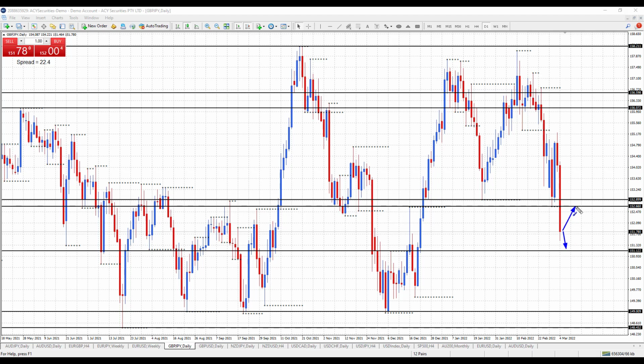Does resistance hold? 152.66 is daily resistance, 152.89 is weekly resistance. If we do rally, I'd expect that weekly resistance level to be tested, because it played so heavily here for support. If that level holds, then look for a move down to test first of all daily support at 151.12. Then if that level breaks, I'm anticipating we could move down and test weekly support at 149.00. On this pair we've got that double top up here that's obviously held and formed, so the target for that is actually below 149.00. So I'm anticipating the price can move down and test 149.00 maybe next week. Alright, so that's the pound yen.